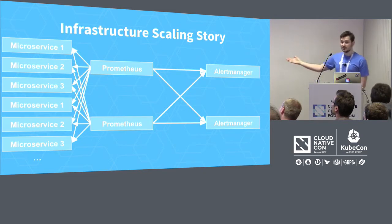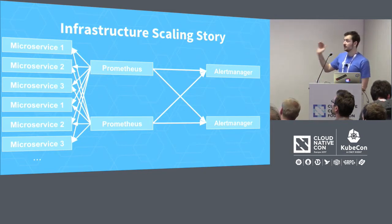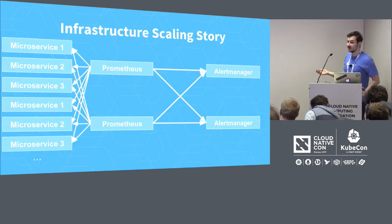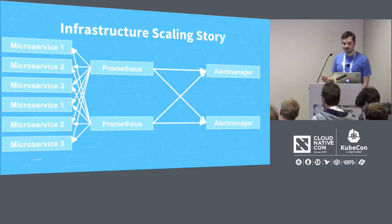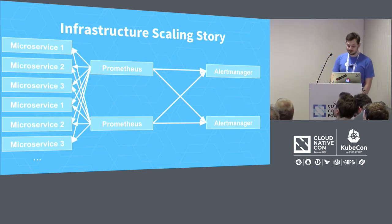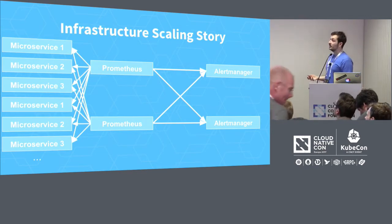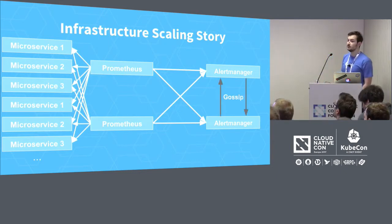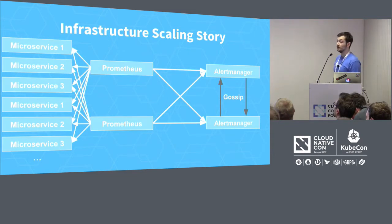But because of the feature set that we saw earlier, we still have a problem at this point, because Alertmanager in itself is deduplicating these alerts. But now, since we have two instances, it actually sends out these alerts, the notifications, twice. That's exactly what we don't want. So what we've come up with for Alertmanager is that we implemented a gossip protocol between Alertmanager instances.